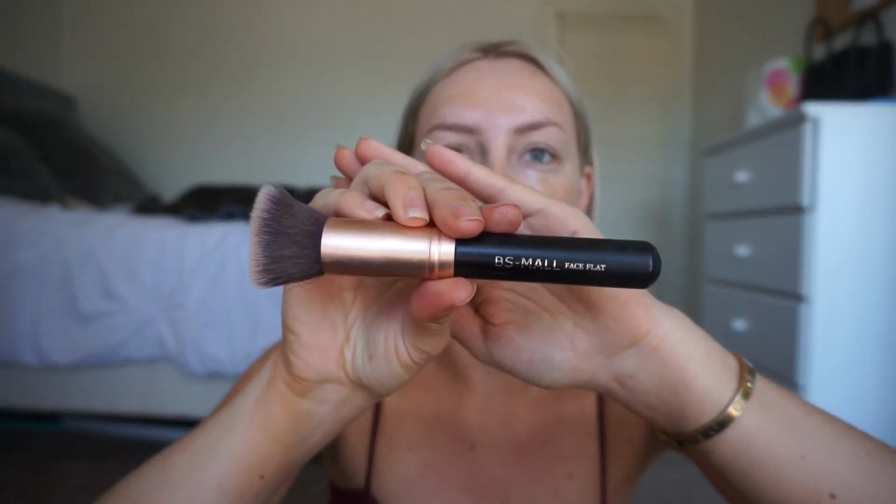All right, picking up any foundation brush. I really like using this VS Mall Face Flat brush. I honestly didn't like it at first, and now I'm like obsessed with it. I won't use anything else. And I actually have foundation brushes from Sephora, but this is honestly beating them right now.